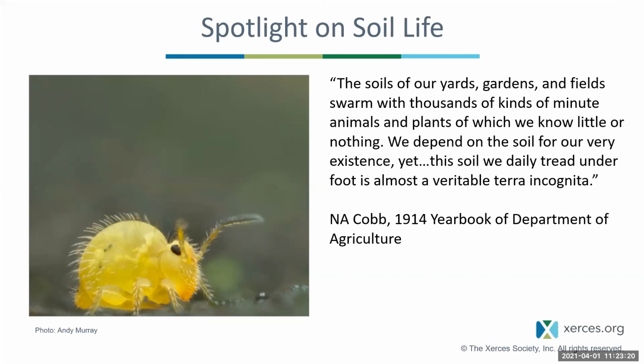Is an overabundance of springtails bad for plant growth and production? Nope. They are just really abundant, so it's not a sign of concern at all, but probably a sign that there's a lot of good, tasty things for them to eat in that area. But no, they don't feed on living plant tissue.